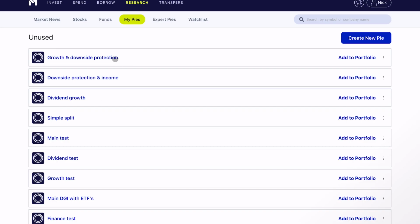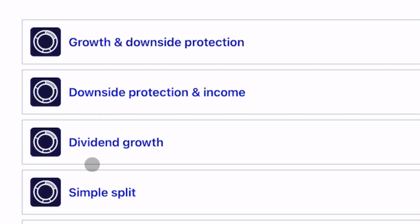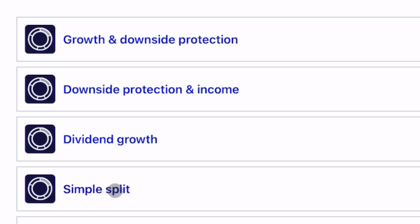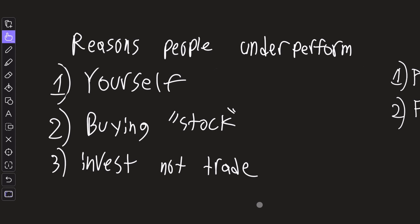So what I want to do in this video is go through my sample portfolios, which are very simple, but kind of one step up from just owning the S&P 500. They're still very simple, yet extremely effective, especially this last one, the simple split. This has a special elegance to it, and I'm very excited to show it to you guys. But before we can dive into the portfolios, we have to first establish what makes a good portfolio.